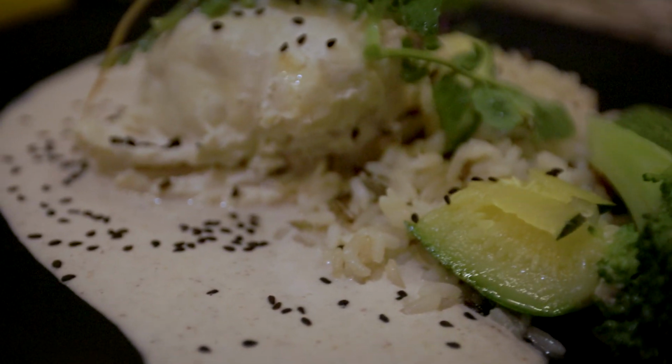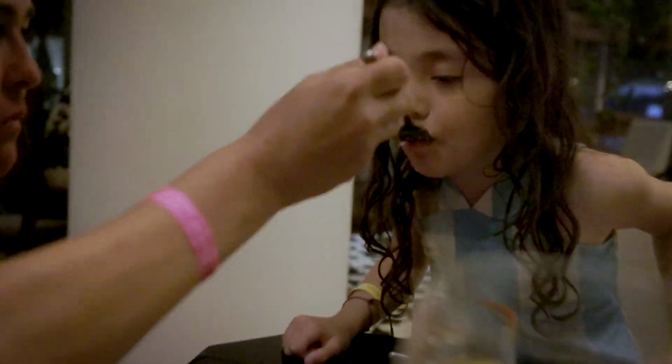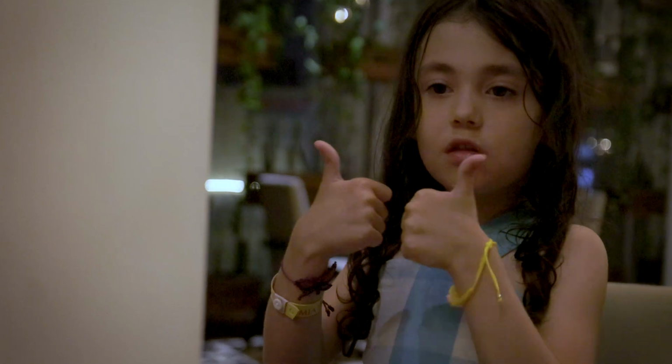For the main course, Laura got the traditional nogada with chicken. The nogada sauce made with walnut and a hint of sherry added a unique depth of flavor to the dish. You cannot go wrong with ordering this one. Even Mila liked it, and she said it tasted like a smoothie.